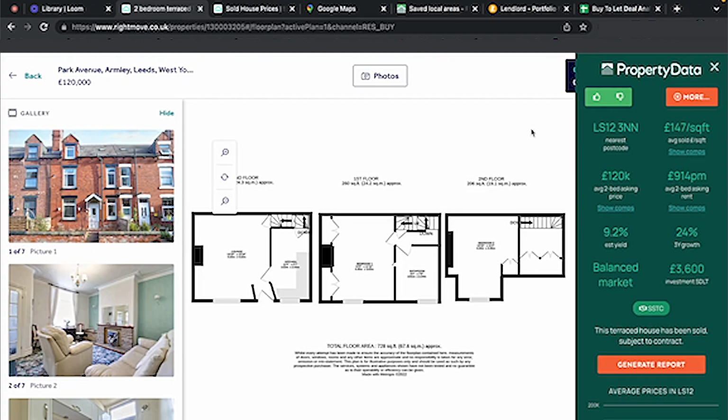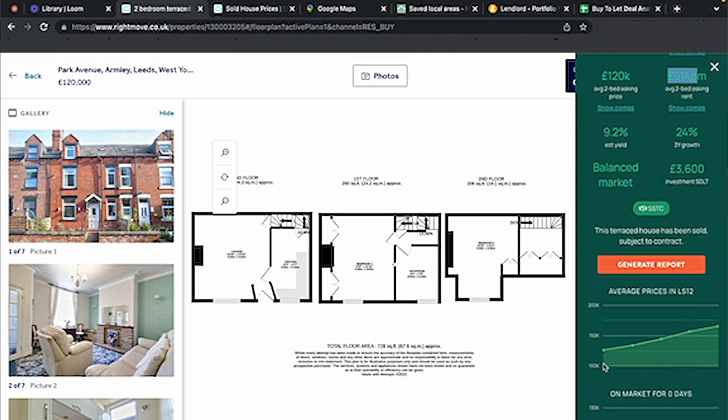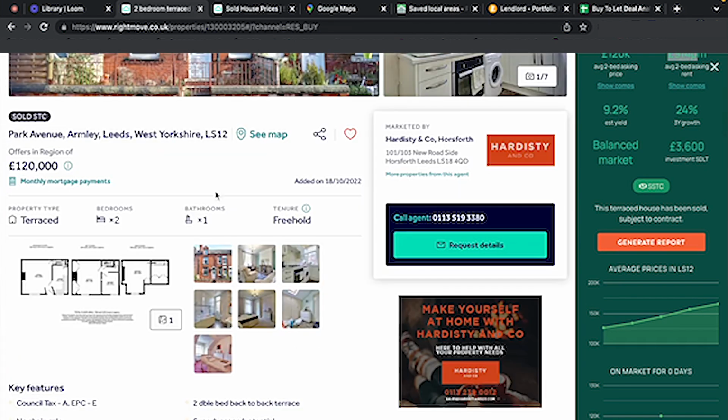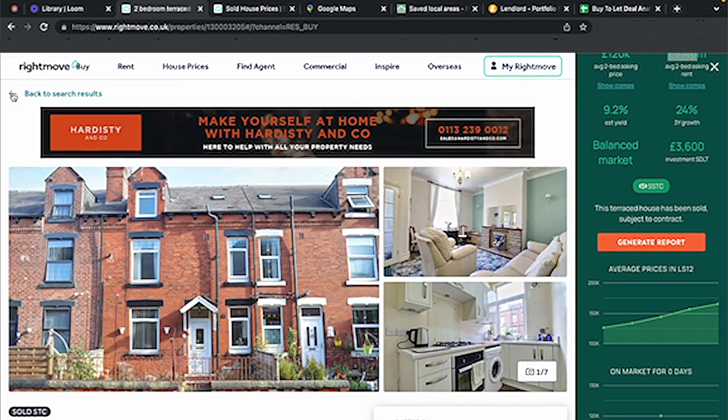The other thing that I need, especially with property data, as you can see here, is the history of a property. So I can see if the property's been lowered in price, which is a good indication. I can even see if something's gone up in price and the history of that. And that's an amazing plugin that property data has.